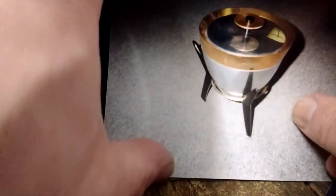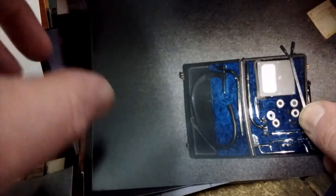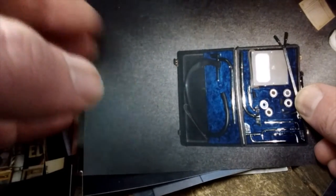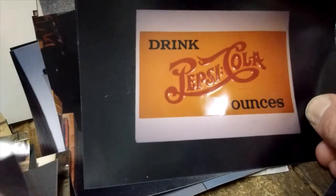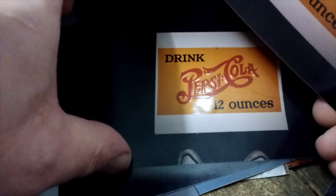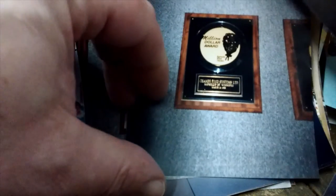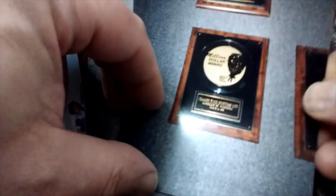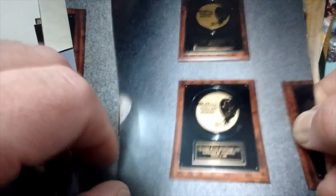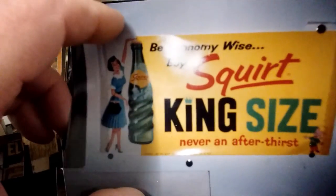A mid-century modern, Art Deco ice bucket. Dalmatians display from Eaton's. Kind of a medical kit of some kind. Pepsi sign. And I got a couple of these Pepsi signs. I got three different ones. They're all basically the same looking, but they were different sizes and such. There's another one. And some KFC awards that I picked up. There's another one. Squirt King Size sign.